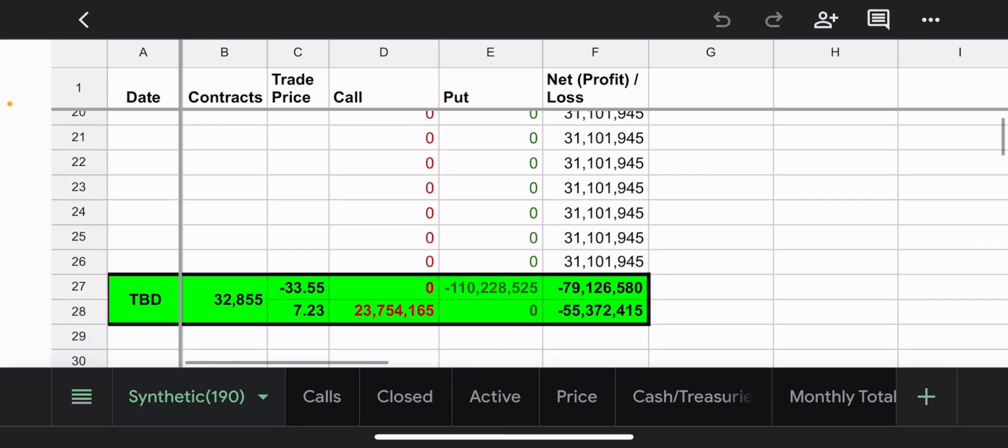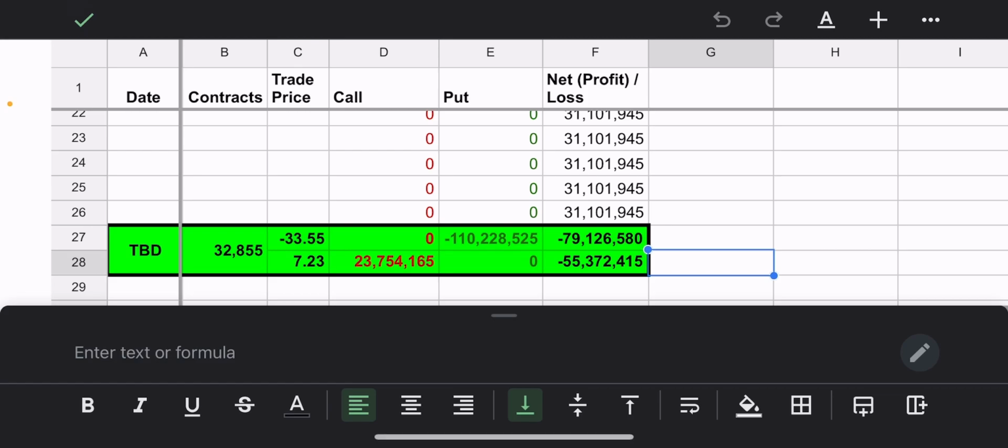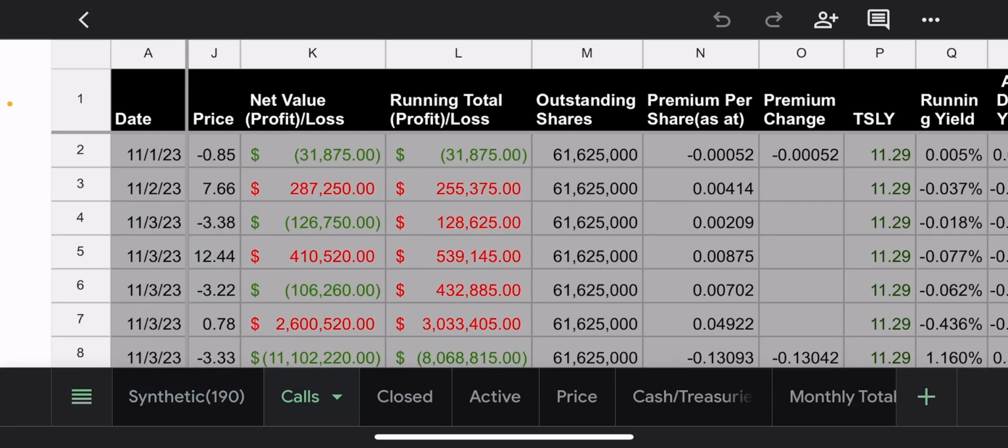But regardless of that, overall, our synthetic position is still in a credit position of 55 million total, which again is already baked into the NAV. So that's the synthetic. We now have 32,855 contracts.